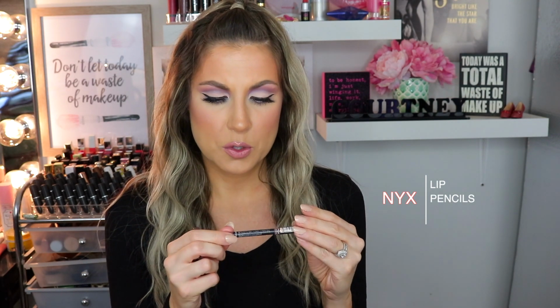I use Brooklyn Thorne a lot, which is more on the brown side. I have it on my outside of my lips today. And I also use this one a lot too, called Soft Spoken, which is more of like the mauve-y tone, but these are excellent. They last all day and they're very affordable.